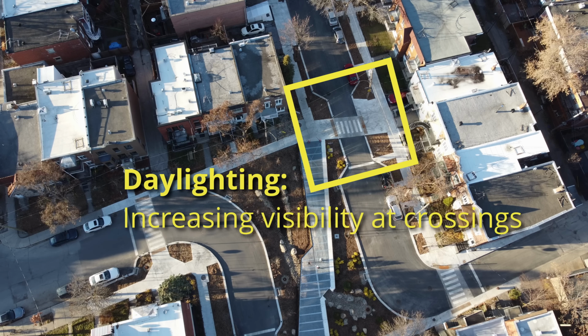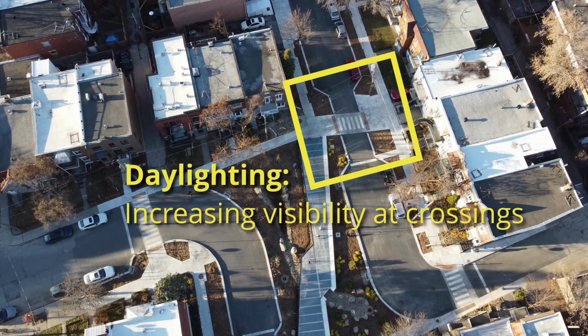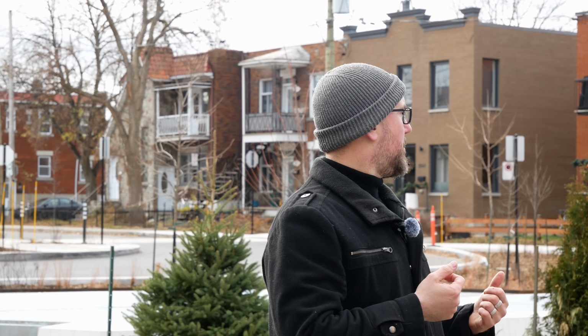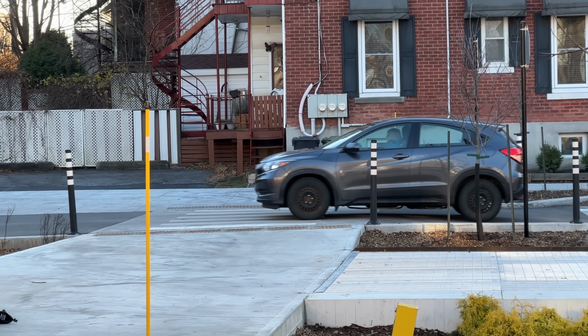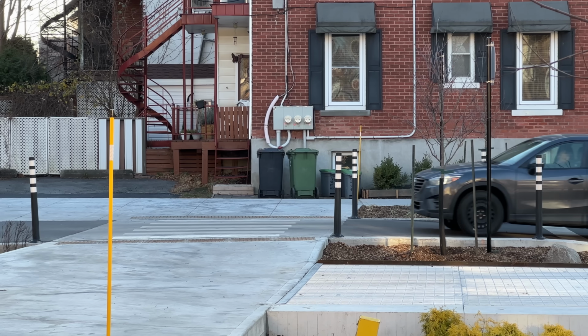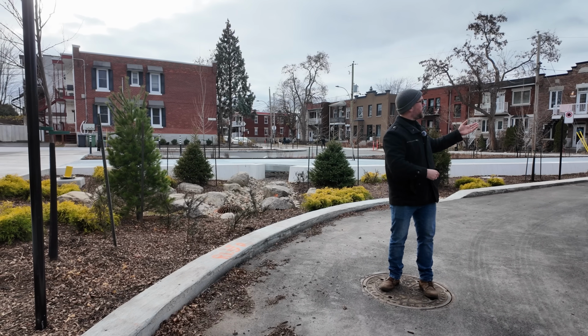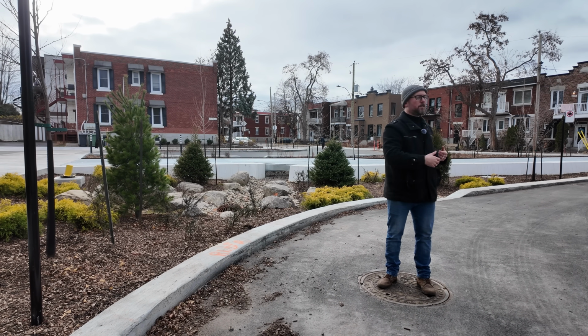Street narrowings, we narrowed the street as much as possible whenever we were crossing. We daylighted as much as we could. And just generally speaking, we tried to make sure that there were objects framing the street so that you get the impression of speed. Even if you're just driving 25 kilometers an hour, you feel like you're going a lot faster because you've got these trees, this vegetation, these bollards, these markings all around you.